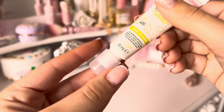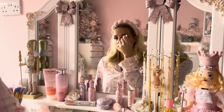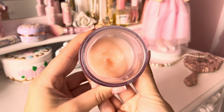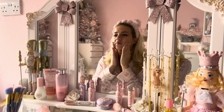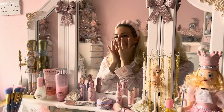For my under eyes, I use the Simple Revitalising Eye Roll-On. It's just really nice and cooling in the morning, helps to depuff them and helps to just wake me up. And in terms of moisturiser, I tend to switch between the Simple Hydrating Light Moisturiser and the Clinique Moisture Surge, which is a lovely moisturiser. This tub has lasted me all year and it just depends on how much nourishment I need that morning. Regardless, this routine just leaves my skin nice and glowy and hydrated and ready for the day.